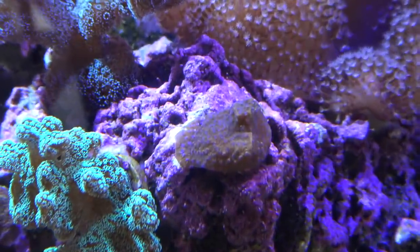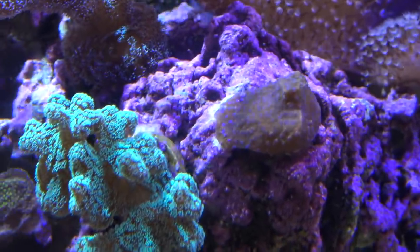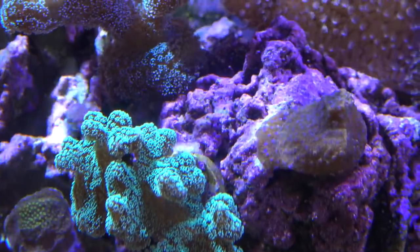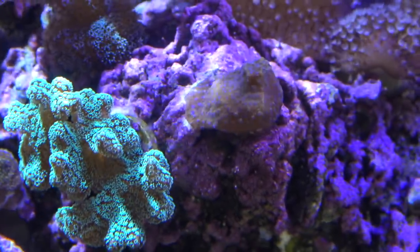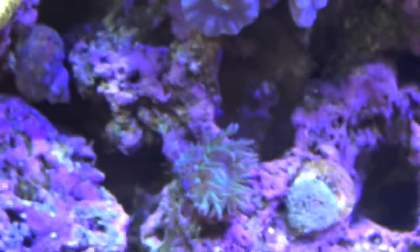Here's a Purple Eye Montipora or whatever, LA Lakers Montipora, I'm not too sure. But this guy's starting to encrust on there. One of my slower growing ones. The red, they don't grow nearly as fast as the grafted or the red Montipora over there. But still decent. I won that guy actually in a raffle.